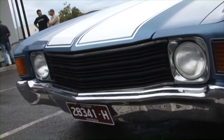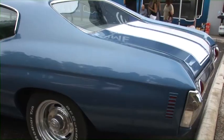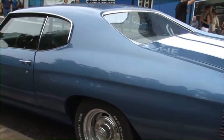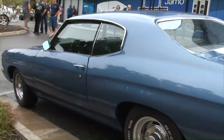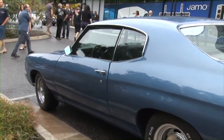Here we are, viewers. I've got Carl with me at the moment. Carl, bit of a unique car behind us, a 1972 Chevelle. What can you tell us about it? I bought the car from a guy in Queensland about 6-7 weeks ago. Me and my wife decided to buy a classic car. We found this one, so we got it brought down from Queensland. Been very happy with it. It's running a 350 with a Turbo 350.